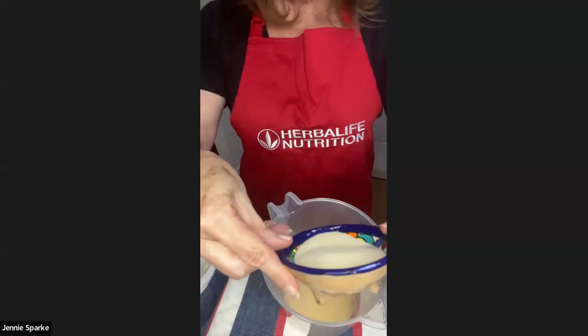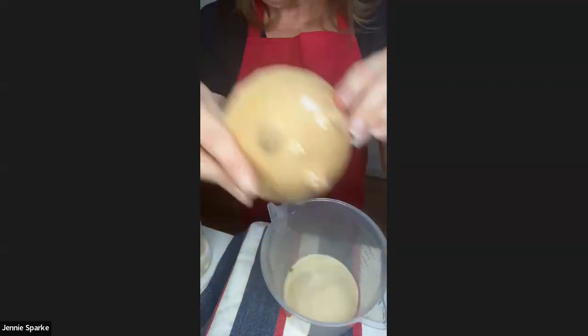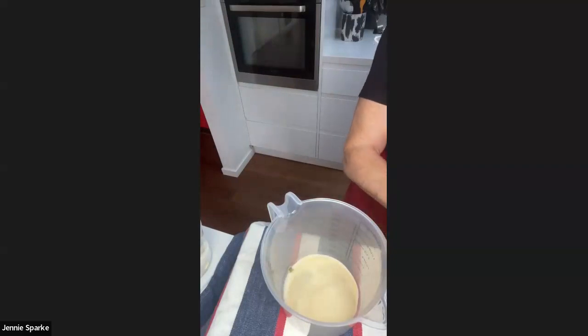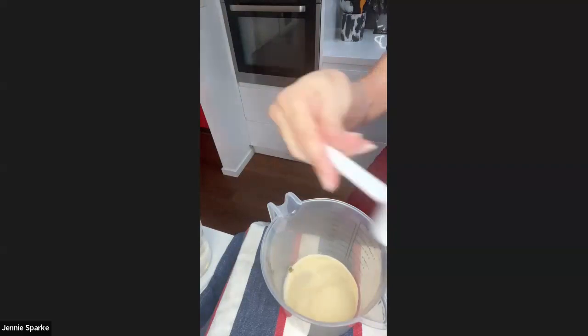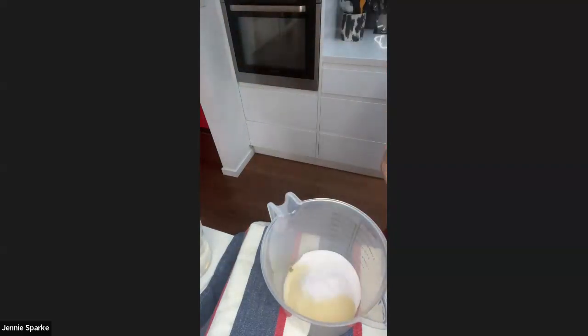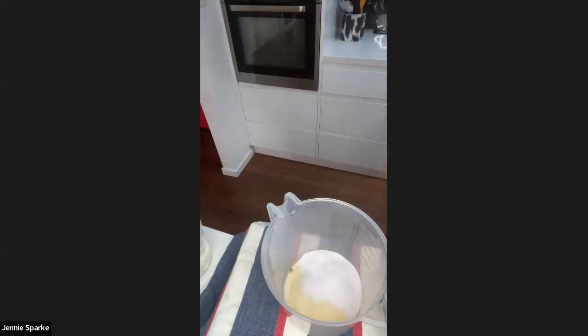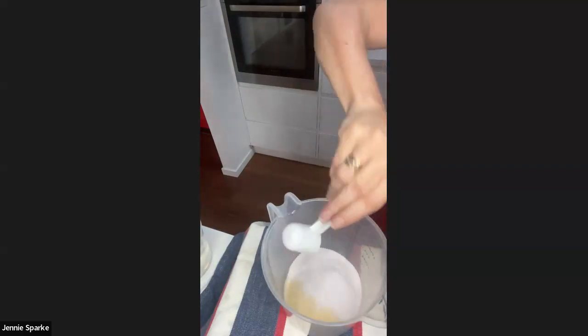Now this is 6 teaspoons of gelatin, nice and simple. And then I'm going to pop 6 scoops of the CR7 in, and then I'm just going to add some water and stir it. So Jenny, if you didn't have a microwave, could you do it on the stove?